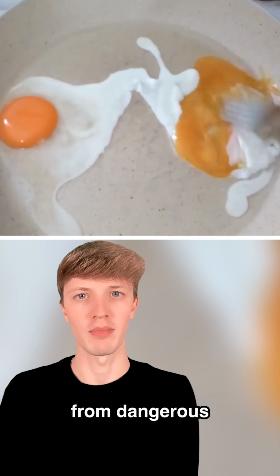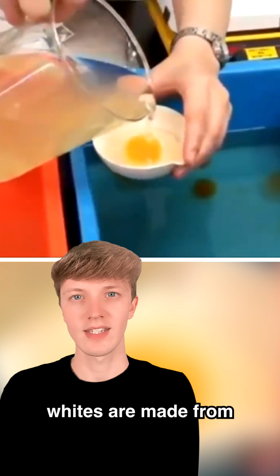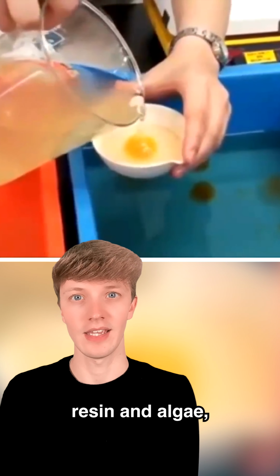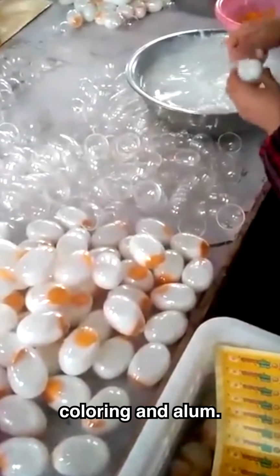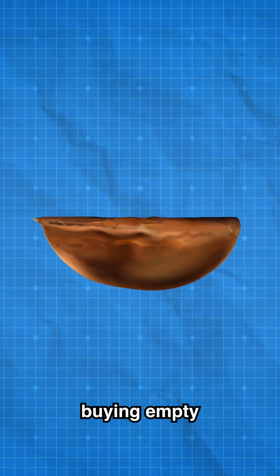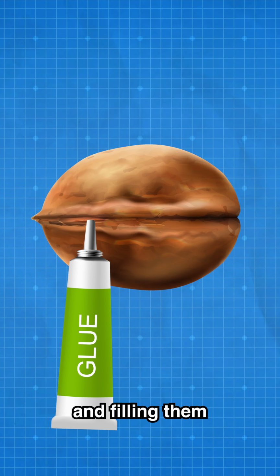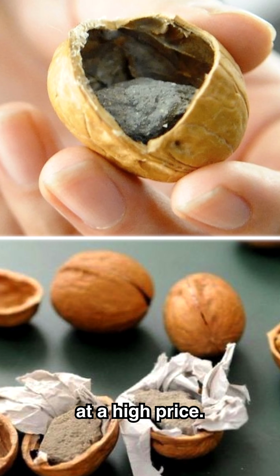Some countries have been selling fake eggs. These eggs are made from dangerous ingredients. Paraffin wax and calcium carbonate make the shells. The egg whites are made from resin and algae, while the egg yolks are made from yellow food coloring and alum. Another faked food is walnuts. People have been buying empty walnut shells and filling them with concrete. They then glue it back together and sell it to you at a high price.